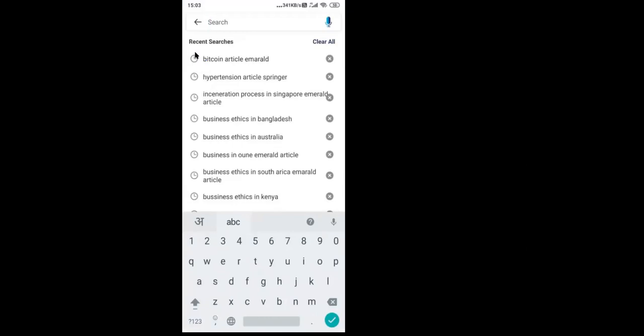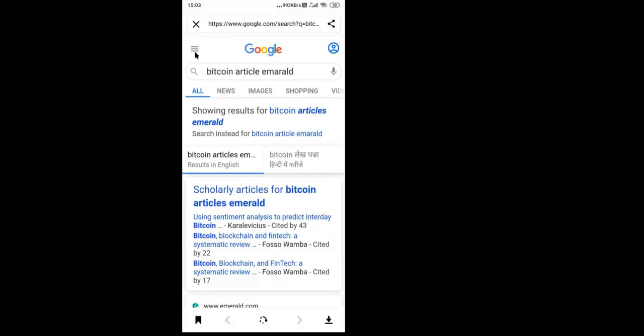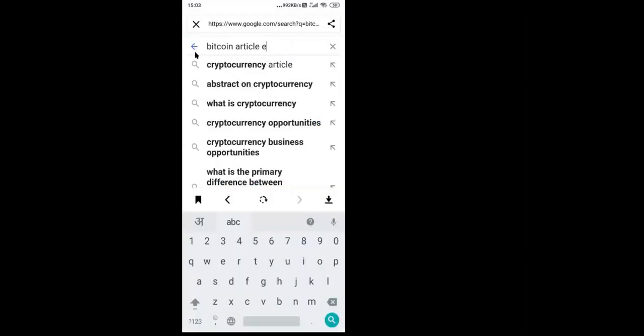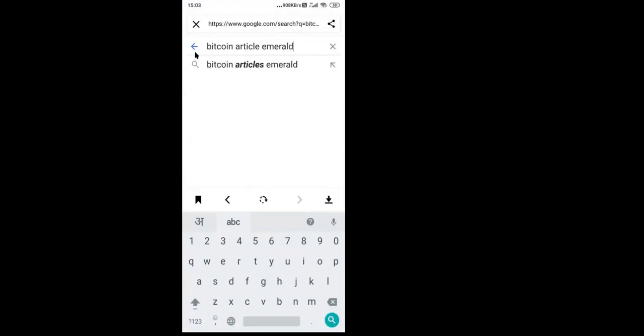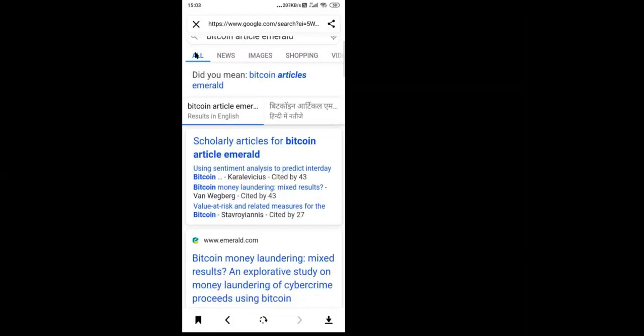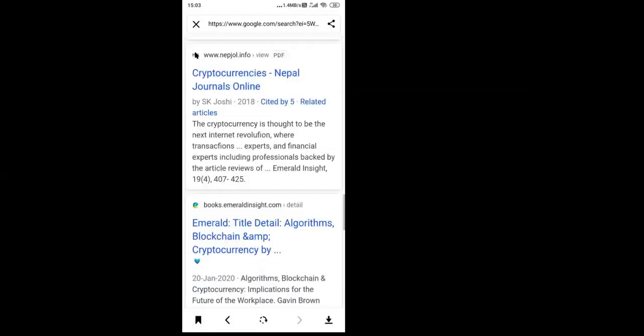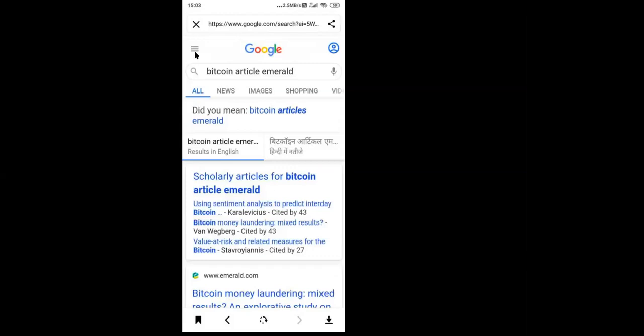So I am going to search on Google itself. I have searched for cryptocurrency, and in cryptocurrency there is a Bitcoin article from Emerald. I want one article from Emerald via Google itself. I just searched it on Google, and these are the results. Whatever results I'm getting over here are all Google results.